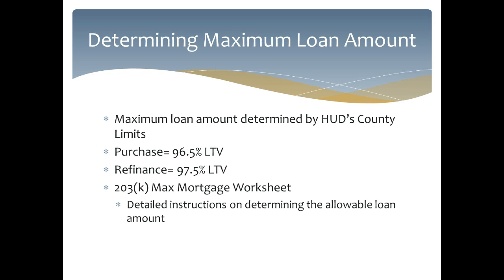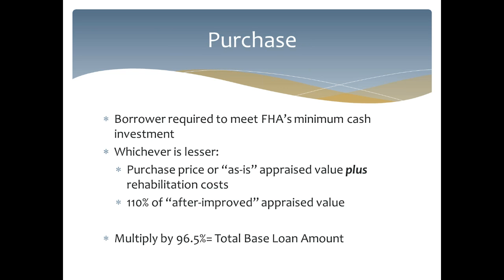And you may have heard of the max mortgage worksheet, that name of that form. Really what that is, is just detailed instructions on how to determine the max loan amount. And if you really took a look at this form and read through what each of the boxes are, it's just basic addition to make sure that we're calculating the max loan amount and giving the borrowers the max that they are allowed to have.